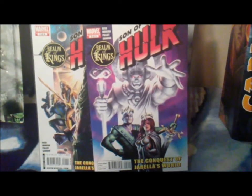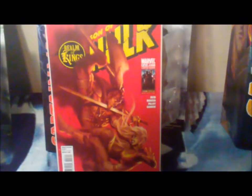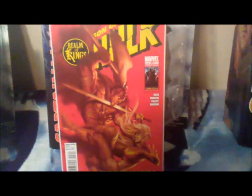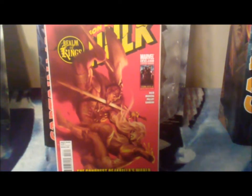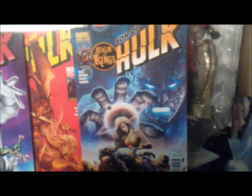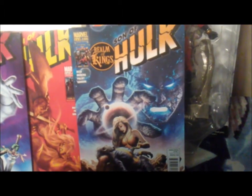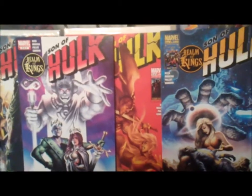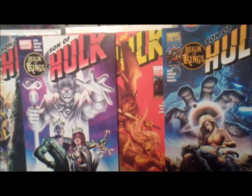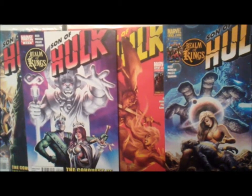Realm of Kings 2. Realm of Kings 3 with X-Men Bone on the front. And lastly, Realm of Kings 4, which is very cool, man. I love my cosmic comic books. I always try to keep a watchful eye on Galactus and the cosmic beings. So this is very cool to get. So, yep.